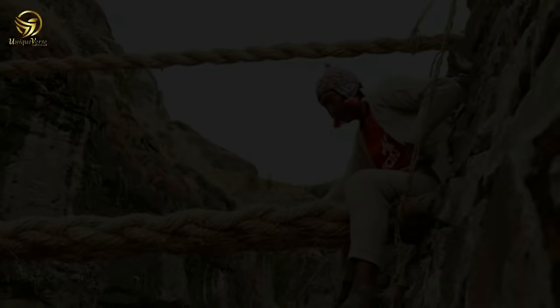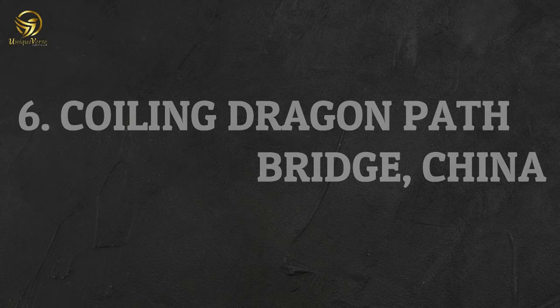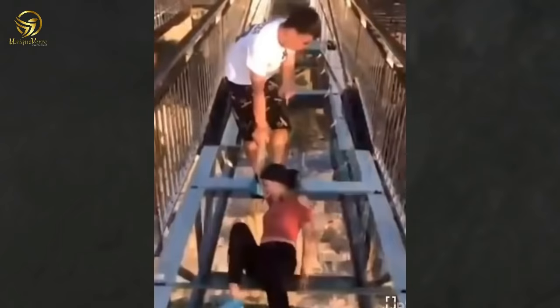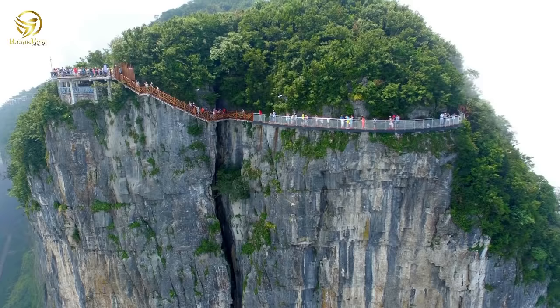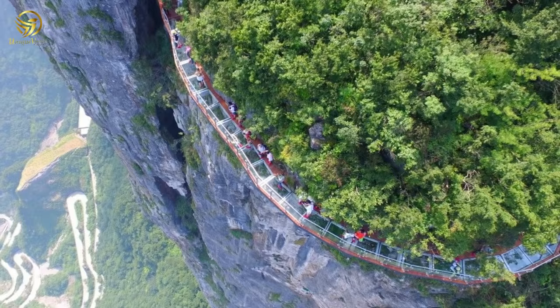Number 6. Coiling Dragon Path Bridge, China. Many people are scared of heights. You are going to discover that this walkway is going to frighten you just looking at the photos. You are not alone, and many people would take one look at this adventure and completely turn the other way. After all, who needs to walk around 5,000 feet in the air anyway? If, however, you were taking one look at this glass walkway and thinking, how fast can I get there?